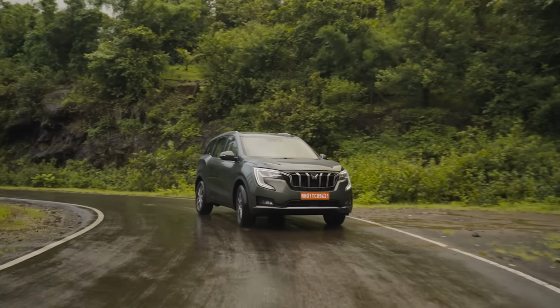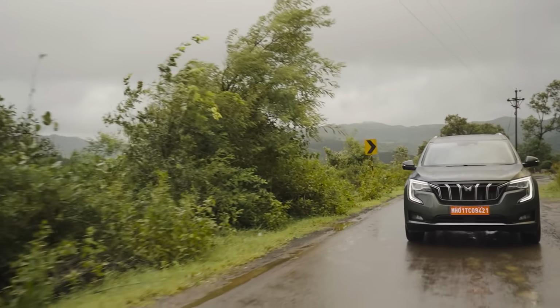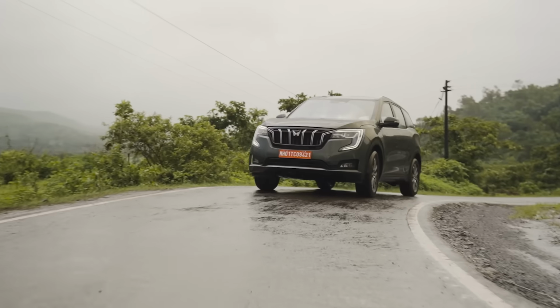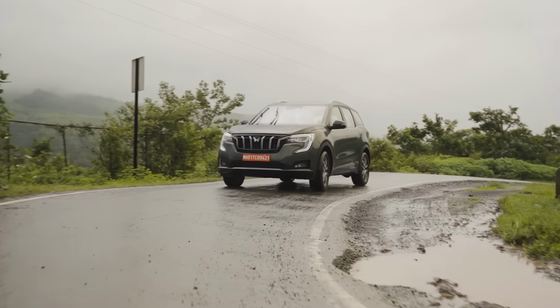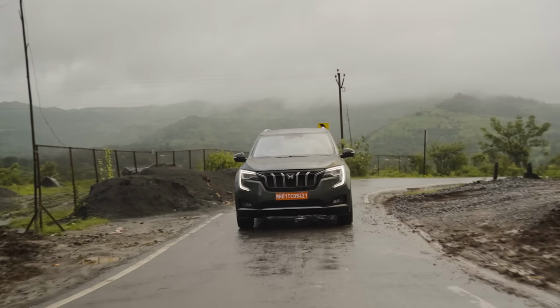Whenever I arrive at the Western Ghats, these breathtaking peaks of Sahyadri have always inspired me and pushed me to achieve new milestones, like this fantastic XUV700. Let us get into the XUV700.